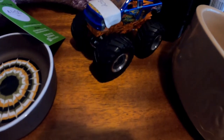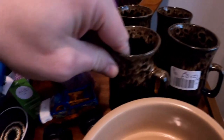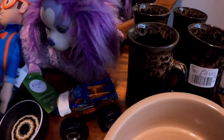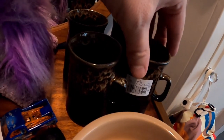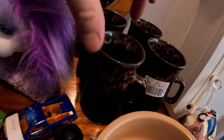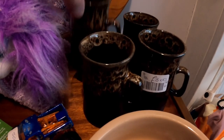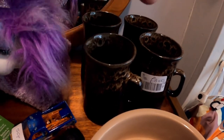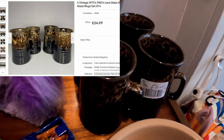Only paid 50p. And next, these mugs, these are kind of lava glaze style. Not the best I've ever seen. £3 for the four. Perfect condition. You see how they're a little bit different to each other. I mean, they've obviously all been made at the same time, but I'm guessing they're handmade, and they're a little bit different to each other. So that might hurt the value a little bit, but I don't know. Got to be worth a fiver each, right? Plus postage, 20 quid, thereabouts, I reckon.